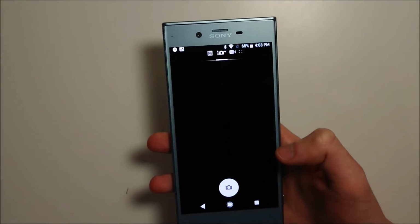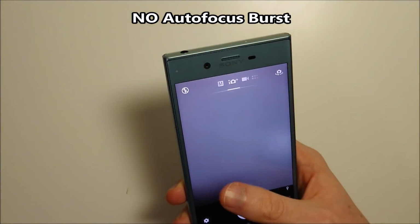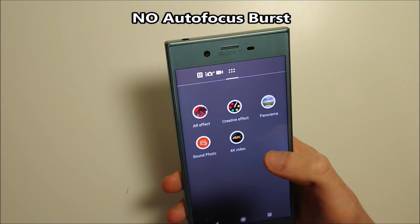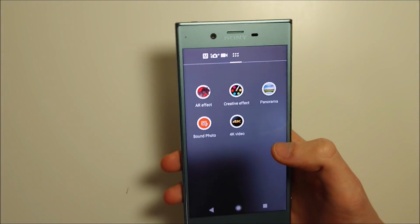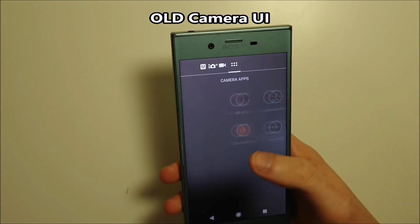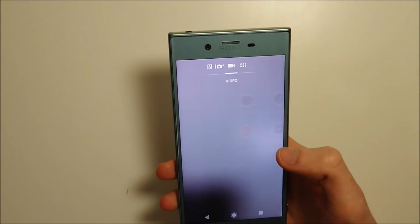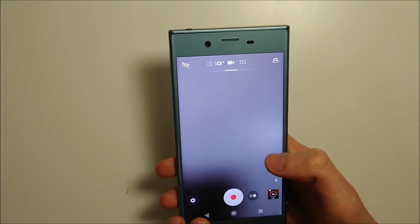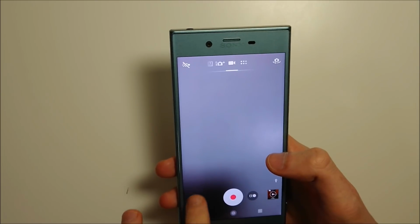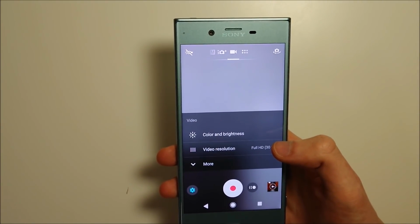I also don't think that autofocus burst is available on this, unfortunately. And it looks like it's actually still using the old style of the camera interface here. Because as you see, we have 4K video right here. But on the XZ Premium, for example, you go into your settings and then change the resolution that way, which I think makes a lot more sense.